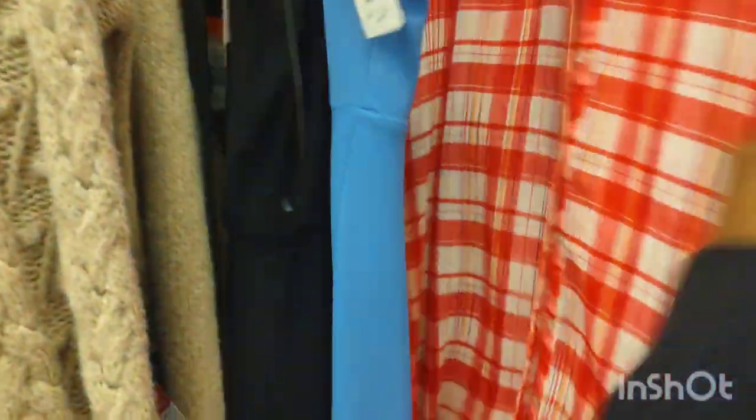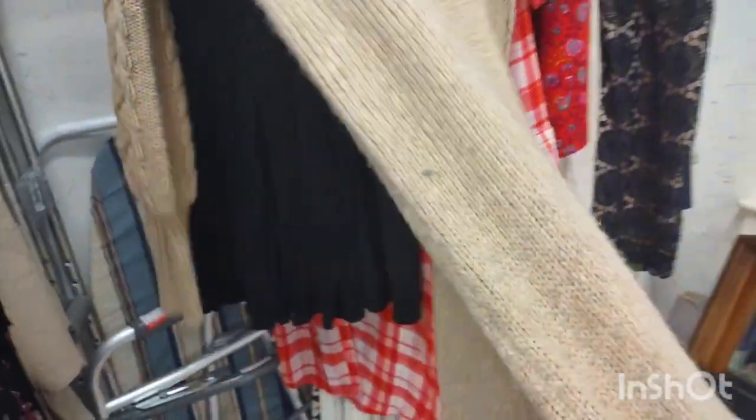And I wish I could get a better shot, but it's so tall. And I'm straining. You know, I had a lot of surgeries, and I'm straining myself. I almost bought that, but it was a little worse for wear on the sleeve. But that was a cute little wool dress.